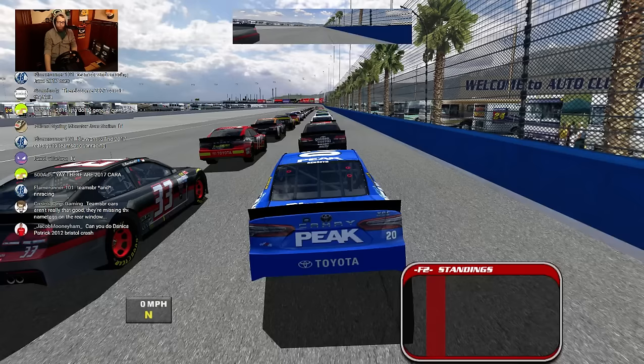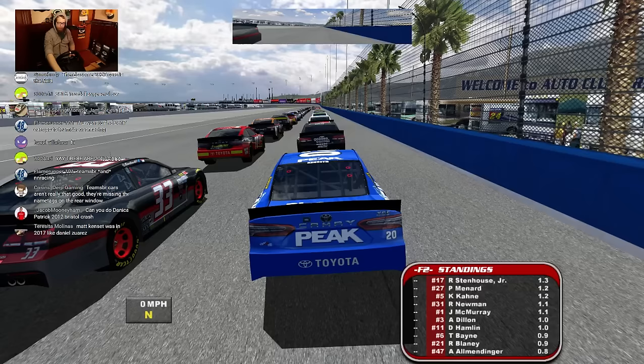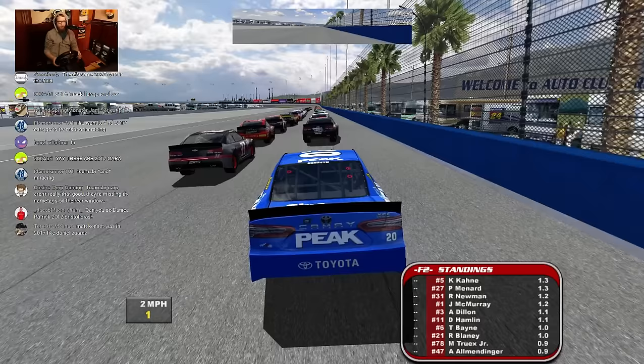Let's see where he's at now. And yes, I'm aware there's 2016 cars in here. I had to improvise with the car set when I was initially making it. Alright, he's like in 10th or 12th. He's closer, but still not quite up. Actually, that's about right.